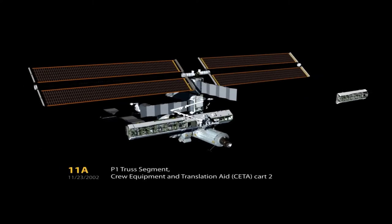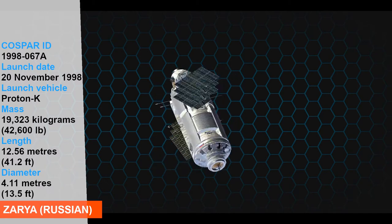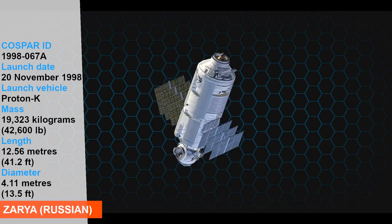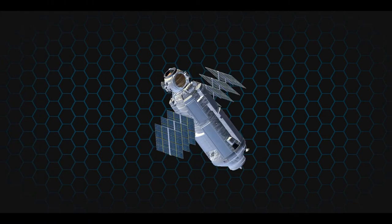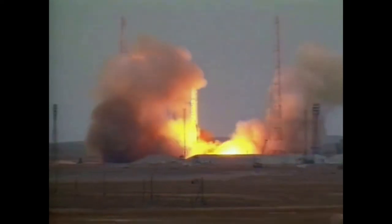So amazing. Now let's look at some of the major modules that combinedly build the station. Zarya, also known as the Functional Cargo Block FGB, is the first module of the International Space Station to have been launched. The FGB provided electrical power, storage, propulsion, and guidance to the ISS during the initial stage of assembly. With the launch and assembly in orbit of other modules with more specialized functionality, Zarya is now primarily used for storage, both inside the pressurized section and in the externally mounted fuel tanks.